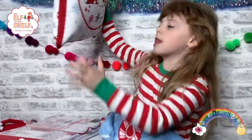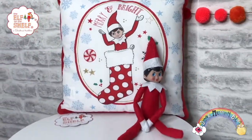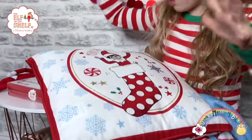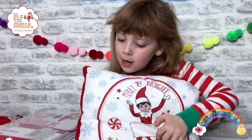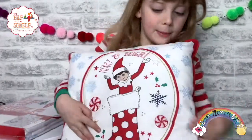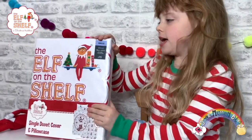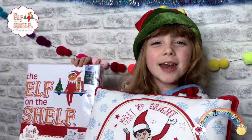And look, let's go over to the pillow now. Look at the pillow, guys, and look, it even has a little zip so you can change it for big ones. Thank you, Dreamtex, for sending this to me. The pillow is £8 and the blanket £7. And the duvet cover set is £15. Snug as a bug in a rug.